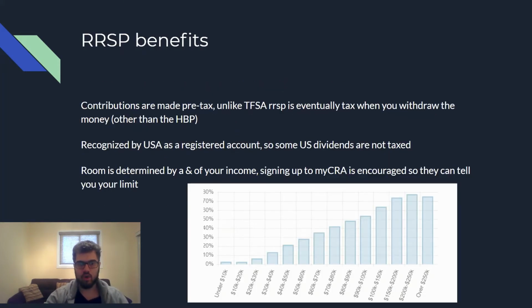Okay? So let's go over to an RRSP. So an RRSP is a little different. An RRSP is not tax-free. It's called tax sheltered or tax deferred. So what that actually means is you're putting in your money and it's considered pre-tax, right?